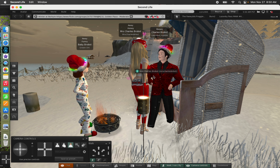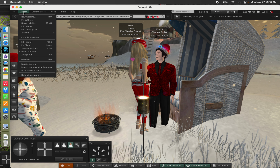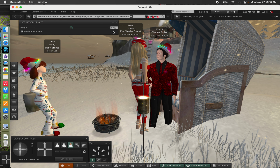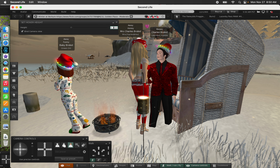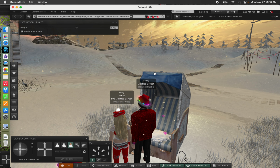I am very much low in the ground. Let's see if we can fix that. Here we go, hover height. Yes. There we are. Okay.